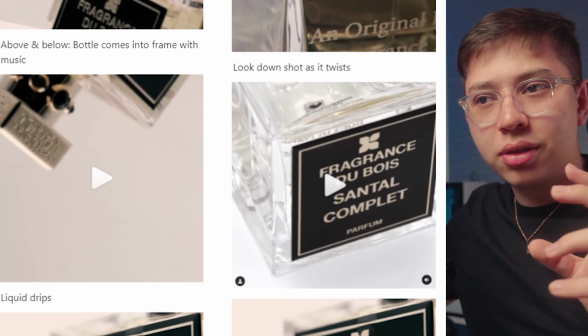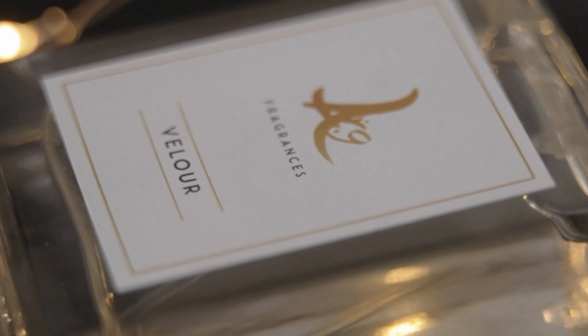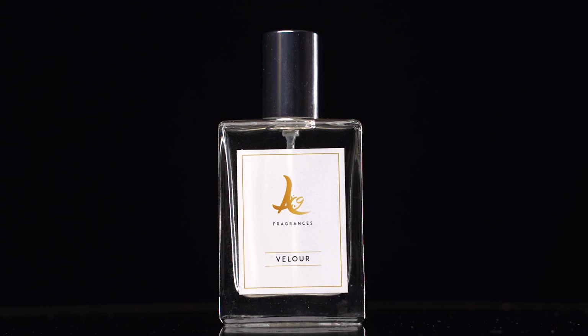Experiment with changing the orientation of the bottles, putting them on the side and shooting the liquid or shooting the bottle cap. People get really bored seeing the same kind of flat full shot of the bottle, so instead mix that in with some close-ups, side angles.